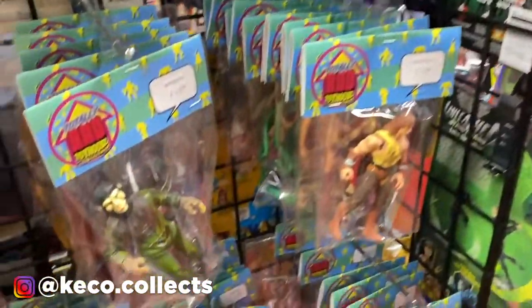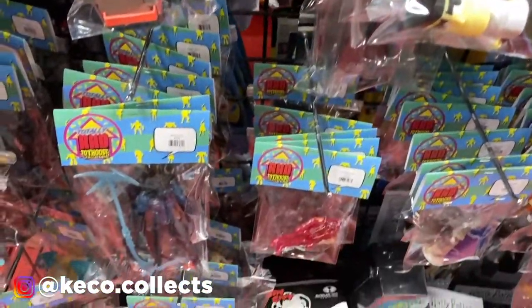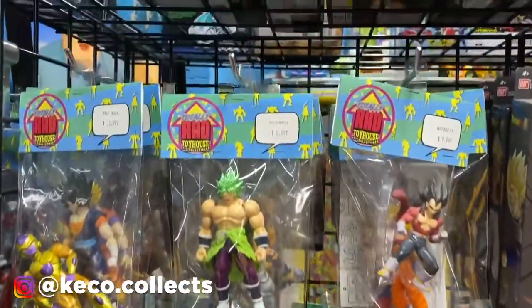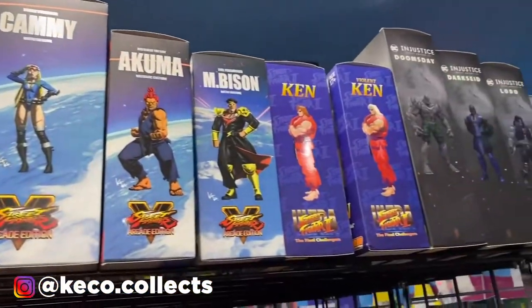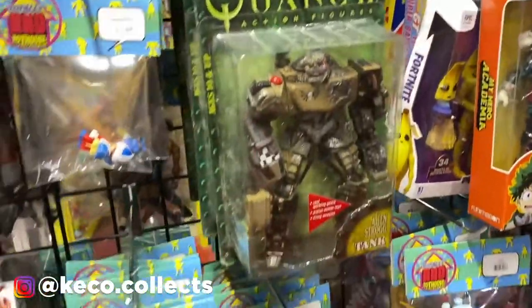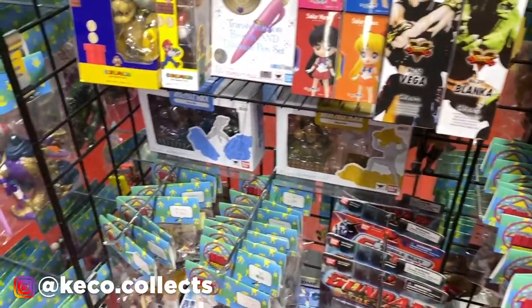Ghostbusters pieces, I think Planet of the Apes. Some of these things I'm not 100% sure what they are, but they look cool. More Dragon Ball Z, Street Fighters. If you're into Overwatch, Gundams. They pretty much have everything that you would want.